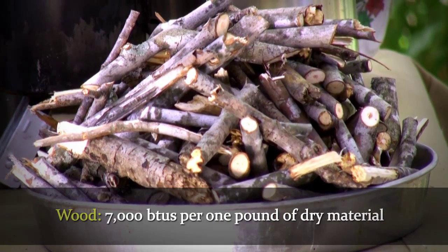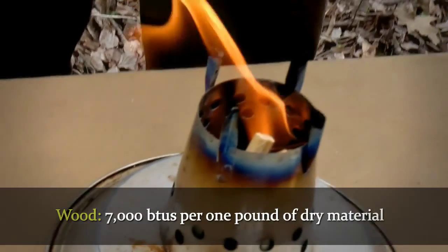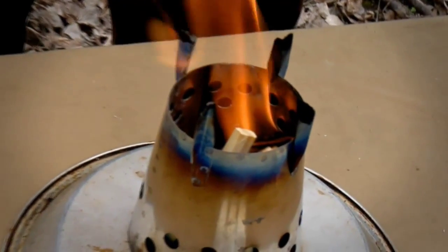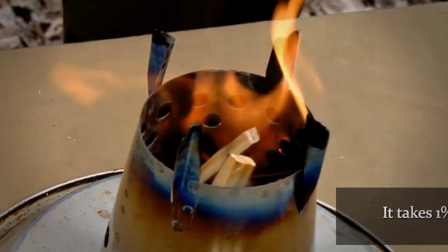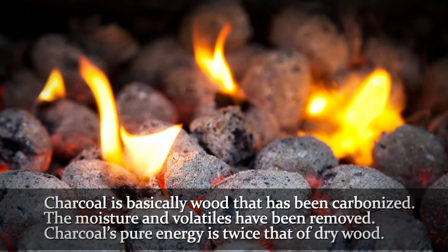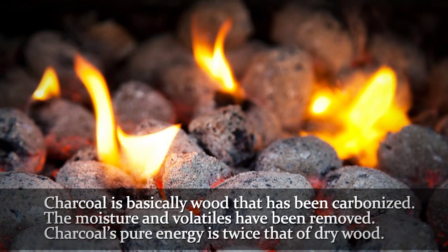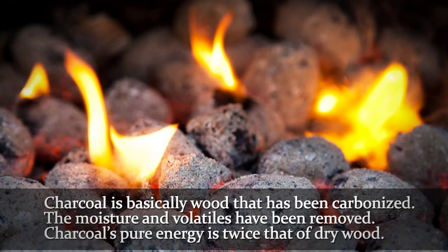Now what does that mean? It means there's 7,000 BTUs in 1 pound of dry wood material. Calculate that it takes 1% of the energy in that wood for every 1% of moisture. Wood that's been carbonized, in other words, all the moisture and all the volatiles have been taken out of it, so it's pure energy, has twice the amount of energy per pound than your basically dry wood.